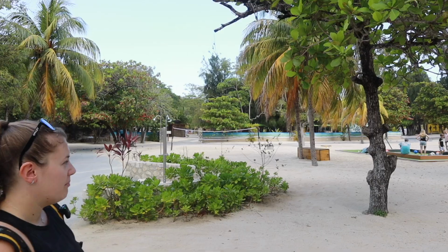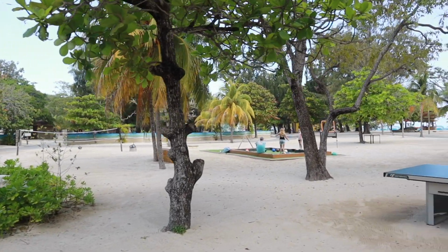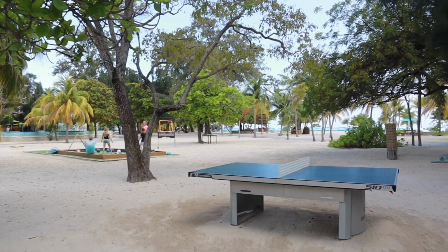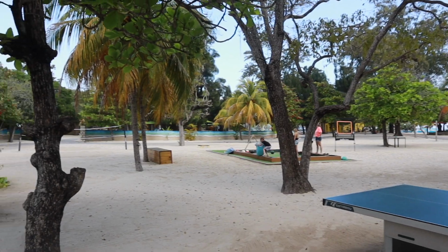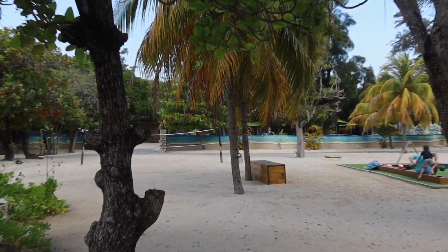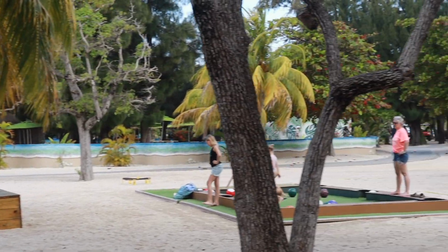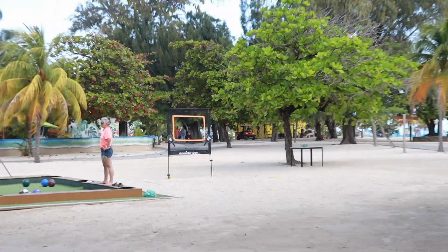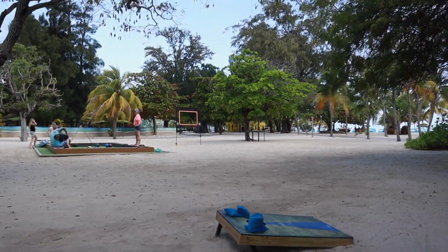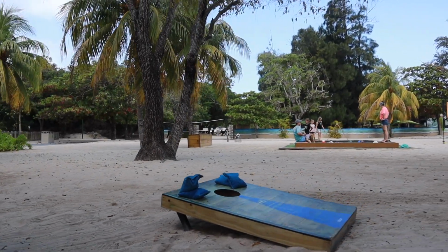It has ping pong, more foot golf. It's got, I think that's like a bat and ball net, because they've got pickleball stuff, but it's too high a net, so I'm not sure what that is. Another fun game over there. Not sure what that is. I assume we've got to get the ball through the opening. And beanbag toss. Loads of options. Oh, I think that's a table of noughts and crosses as well, maybe.